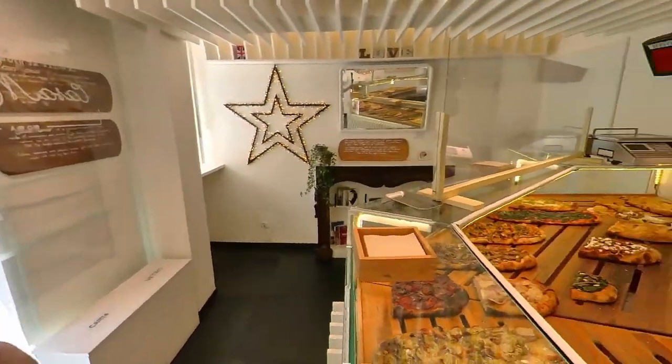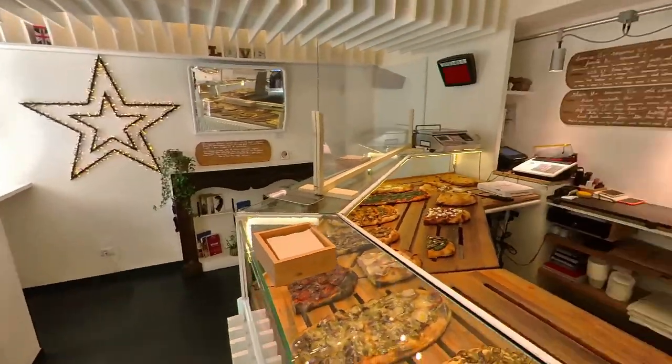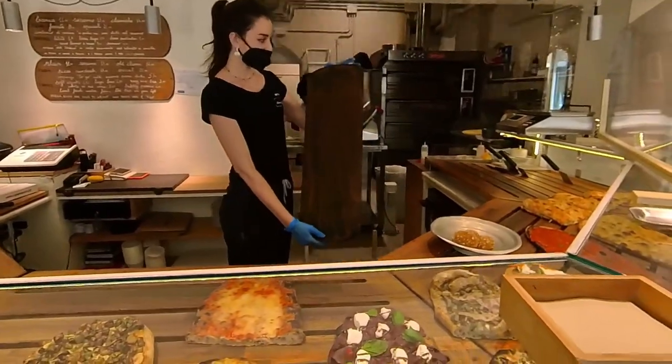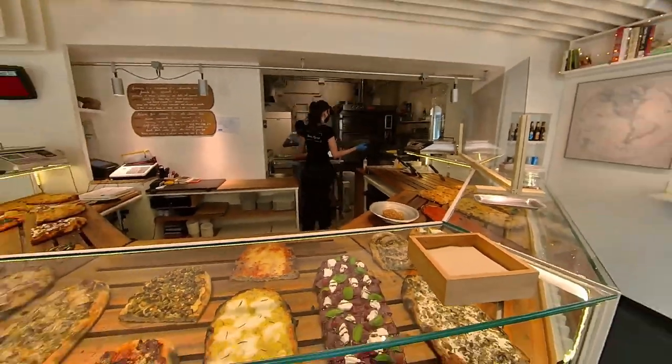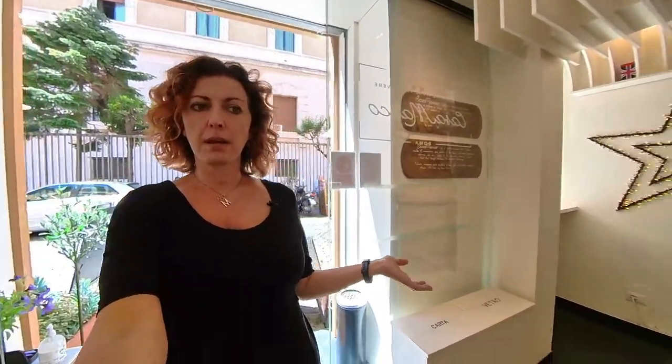Why is it called pizza alla pala? Simply because it is placed on a pala, which looks like a board. Grazie, she's going to show you. So the dough is put on this, the pala, and then the pizza is slipped onto the surface of the oven, literally. There's nothing between the surface of the pizza and the oven. And then after cooking, it is topped, and here it is.